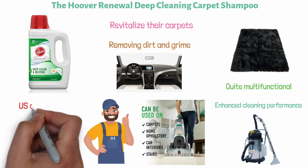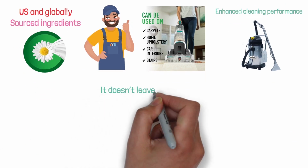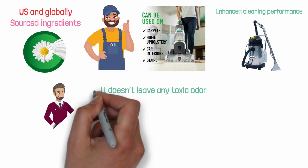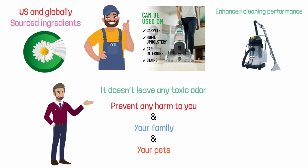The product includes US and globally sourced ingredients. One of the nice things about it is that the scent is nice and clean and it doesn't leave any toxic odor once you use it. This is particularly important as it will prevent any harm to you, your family, and your pets.